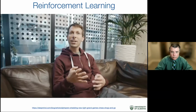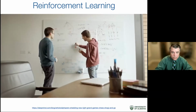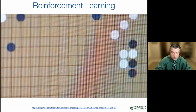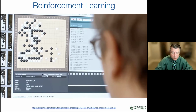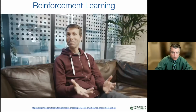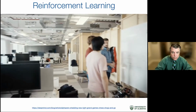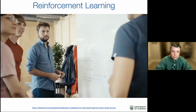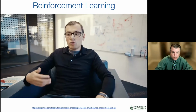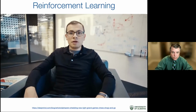We eventually found a new algorithm, a much more elegant approach to the whole system, which actually stripped out all of the human knowledge and just started completely from scratch. Instead of learning from human data, it learned from its own games, and that became a project which we called AlphaZero. Zero meaning having zero human knowledge in the loop. AlphaZero is a kind of experiment in how little knowledge can we put into these systems and how quickly and how efficiently can they learn.